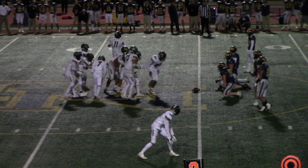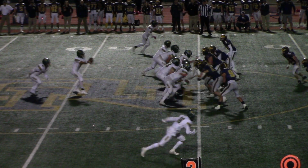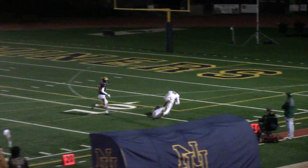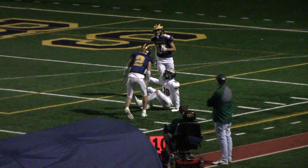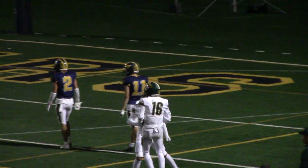Kelly has been the star in the backfield tonight as Miller is in the shotgun this time. He's going to go back to pass straight away. Fakes it. He looks down. He's going to go deep down the sidelines. He's got a guy open, and it is caught on the sidelines over there by the Hillman. A big gain down to about the 8-yard line.